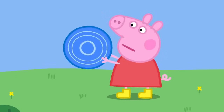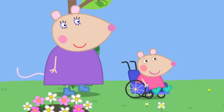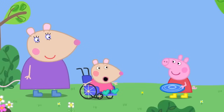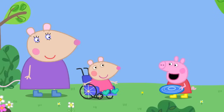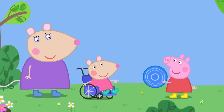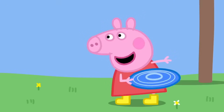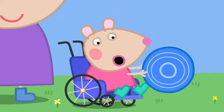What? Another disc. Hello, Peppa. Squeak. It is Mandy Mouse and her mummy. Have you seen a blue disc? Yes, I caught it. That's my disc. Okay, Mandy, are you ready? Yes. Steady? Yes. Catch. Got you.